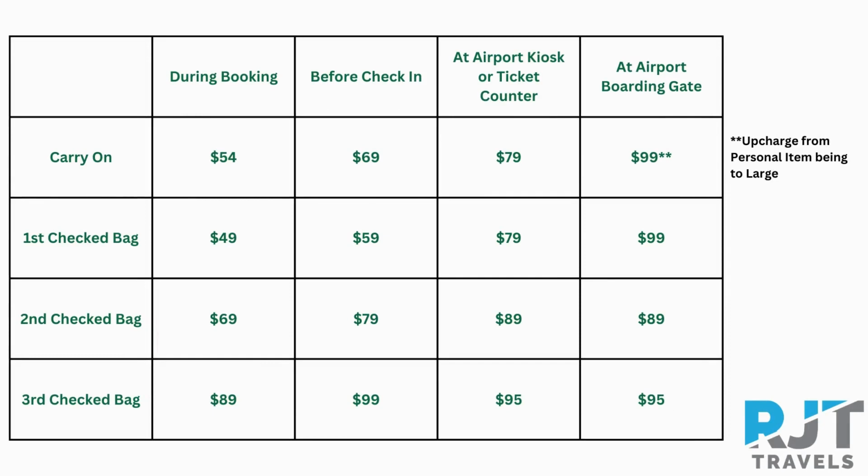So, as I said, a personal item is always included in your ticket. There is never a fee for that. But once you get to a carry-on level, then you start paying a fee. And these are all one-way fees. So if you are flying round trip, you would double this fee.